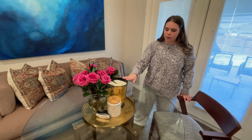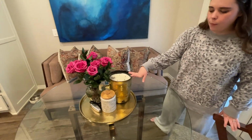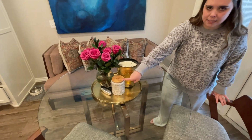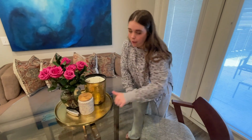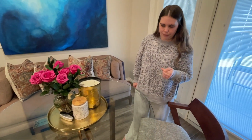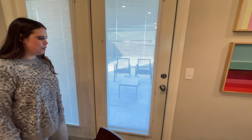So we also have the most giant candle in the entire world that my dad got me for my birthday. And then we also keep treats right here for the dogs, and a little high frequency sound machine that helps alleviate barking when they're outside. That's right here by the back door to get outside to our little yard.